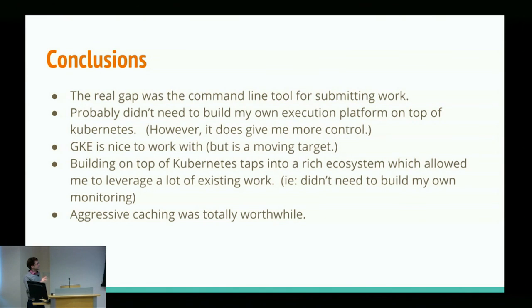And so Google Cloud Engine was very nice. It was also surprising to see that it's actively evolving. As I was using it, there was a point where I paused because there was a feature I wanted, and then I came back a month later and that feature was there. So it is an active thing. Using Kubernetes is also very valuable in that there's a huge amount of work that is not batch computing that is nice to be able to tap into. I especially loved that I did absolutely no work on monitoring. All of that just came out of the box.